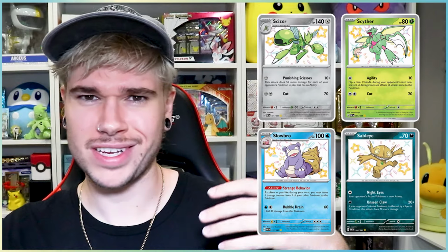That Gardevoir, Mew, and Charizard are amazing. It's a shiny alternate art. We've never seen that before. This is the first set that did it, and they looked amazing. There are also way more iconic baby shinies in this set. You got Pikachu, Charmander, Snorlax. I think there's a Scizor, Scyther, Slowbro. You got cards like Sableye. There's some really good ones in this set.